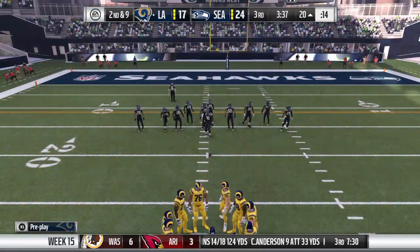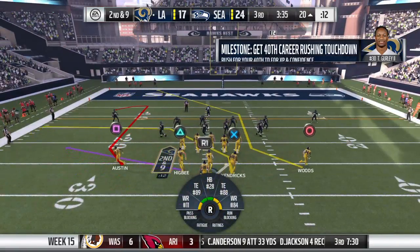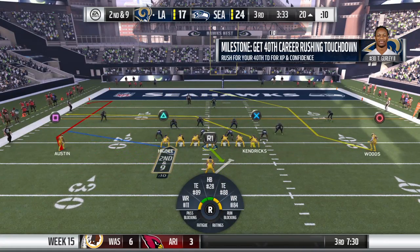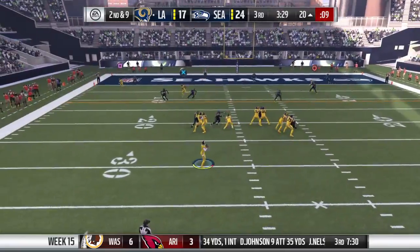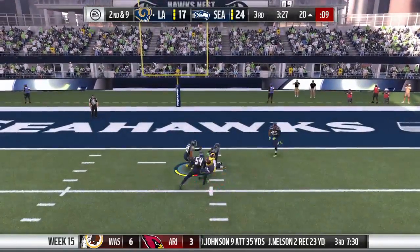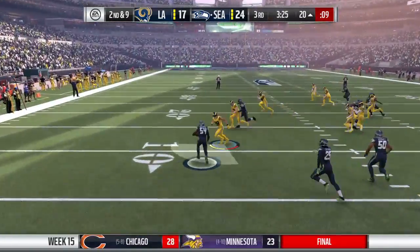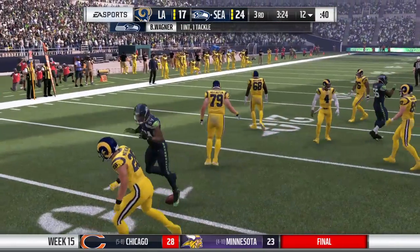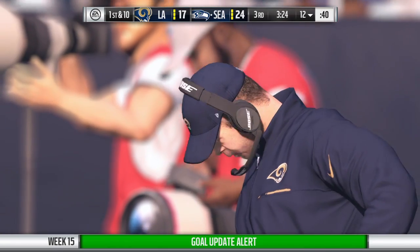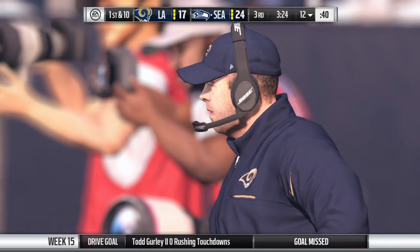See if they stay on the ground for second down. Taylor now off the bootleg. Into double coverage, and it's intercepted. A great read, and it's picked off. And to the 12. That's where it stops. The return is halted at the 12-yard line.